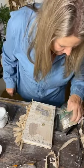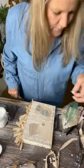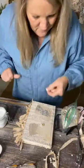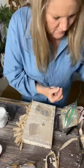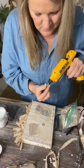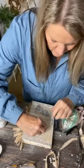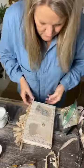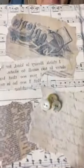Okay, and then I need one more. Oh, there's one with a little string in it. I always love those. Okay, what's the good side? Doesn't matter, I guess. Okay, a little to the top and a little to the bottom. And there we go. We have a little button puddle. Let me show you my button puddle.